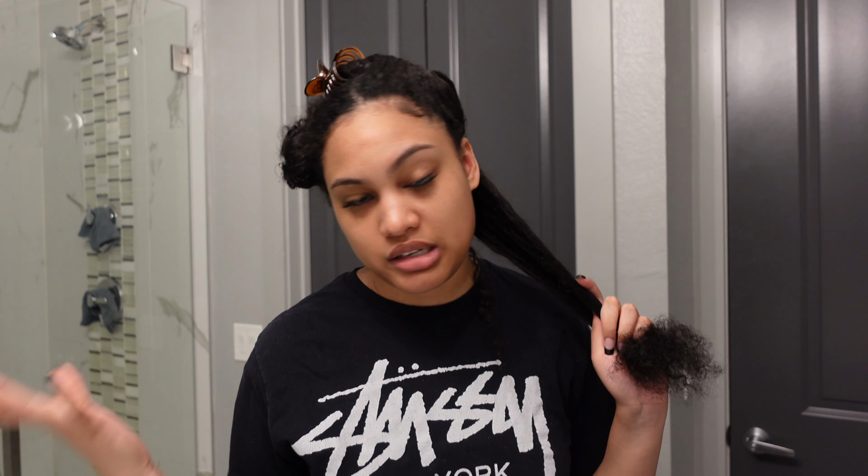Low porosity hair basically means that your curls struggle to keep in that moisture and they dry out fast, which is why you saw my hair super puffy earlier. So I'm gonna do that. I'm gonna use warm water, wet my hair, and then we'll go right in with the product.